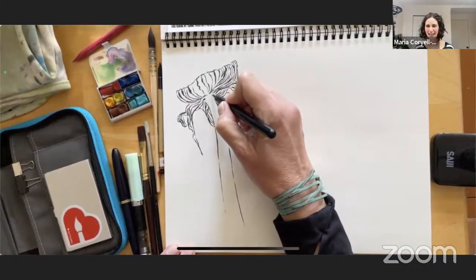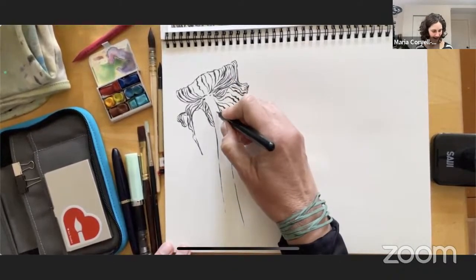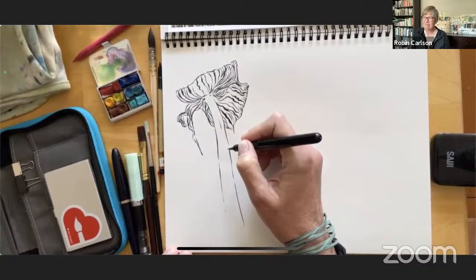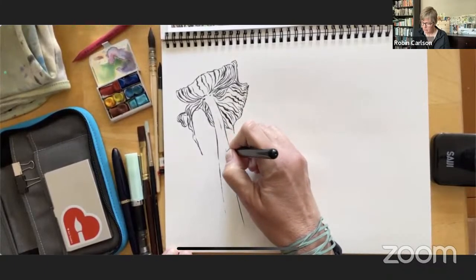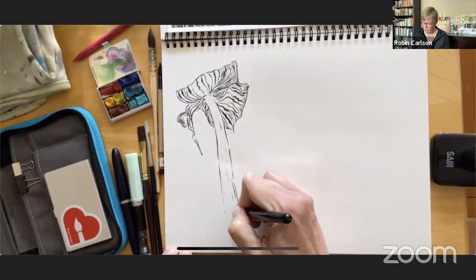I have a question from Lisa. How tall is this mushroom? Can you give us a sense of scale? Oh yeah, so I would say it was about 7 or 8 inches tall. It was a pretty tall, really delicate, but a pretty tall mushroom. Maybe that's a little bit too much. Maybe more 5 to 6 inches.